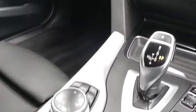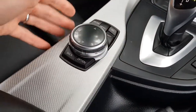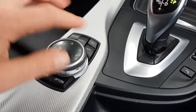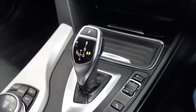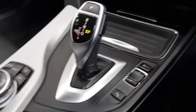So back down to the main centre here. You have the top of the range iDrive Touchpad controller, so you can move independently left and right like this, but it also features handwriting recognition, so you can actually write postcodes and telephone numbers and search your contacts list and everything like that by using handwriting recognition, which is a nice feature.